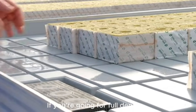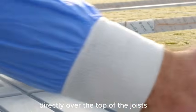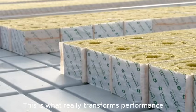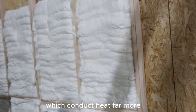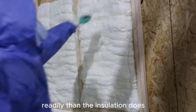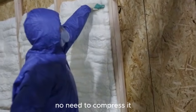If you're going for full depth, lay a second roll running perpendicular to the first, directly over the top of the joists. This is what really transforms performance, because it stops heat sneaking through the timber joists themselves, which conduct heat far more readily than the insulation does. Push this layer gently into place and let it sit naturally. No need to compress it.